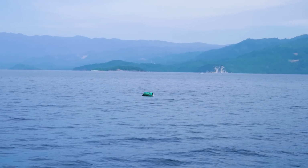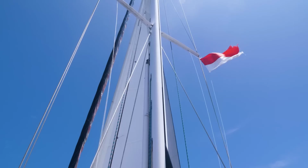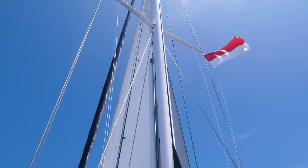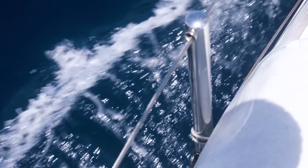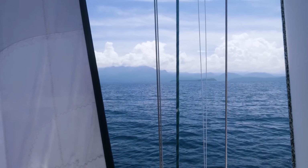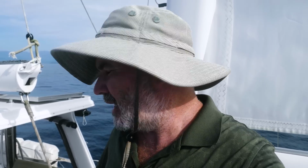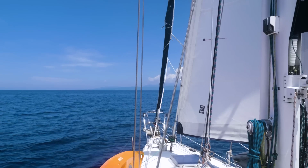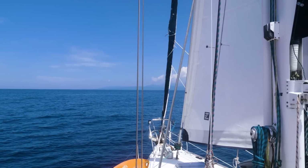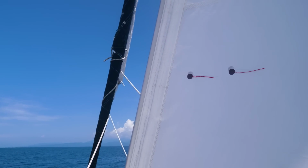fishing pots, who knows. The chart plotter in the cockpit is playing up. We're able to see our boat speed, our depth, all the other NMEA data that is important to navigating. However, it's not picking up the actual chart information. As a consequence, I can't see certain waypoints. If I plot a waypoint on here, it doesn't appear. This is having a knock-on effect with the autopilot. I can't engage autopilot into navigation mode.